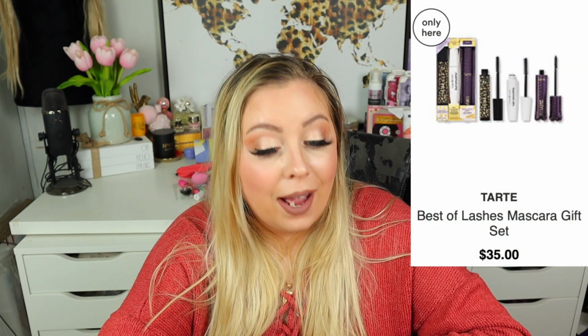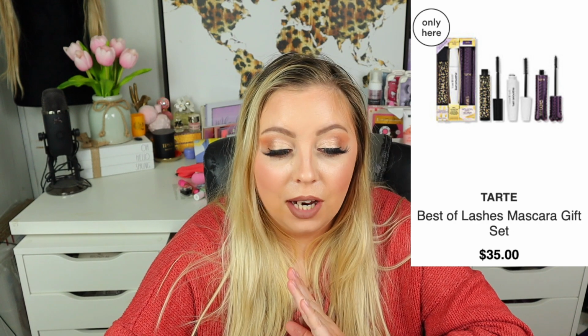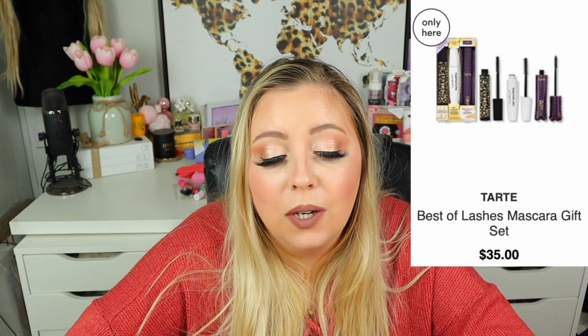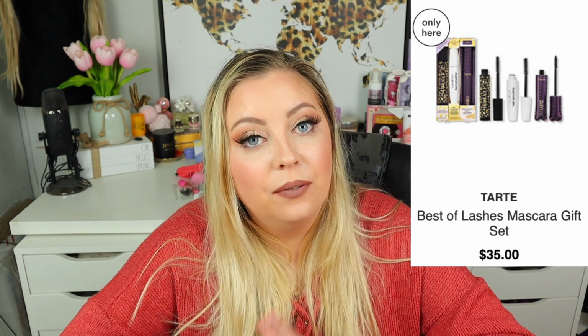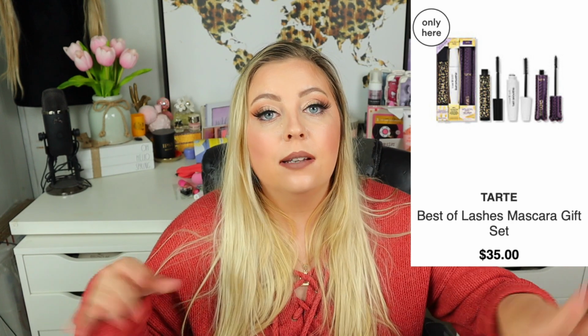Then we have a Tarte Best of Lashes mascara gift set. These are going to be 3 full size mascaras. So we have the Lash Smoothing Volumizing Hip Mascara, which I've never tried before. It's a vegan lash treatment and mascara in one that adds volume and curl.